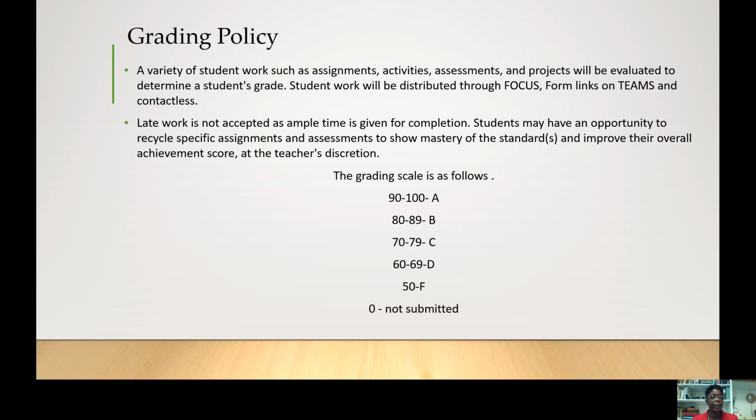Another thing is I do not accept late work. I've been very gracious and generous here at the beginning of the school year, just trying to acclimate to the students and have them acclimate to me. But late work doesn't really benefit anybody, so I don't accept late work. I do give students an opportunity to recycle assessments and assignments during that quarter. That will be a memo to the parents and a learning contract between me, the student, and the parent. You'll have ample information when this time comes about.